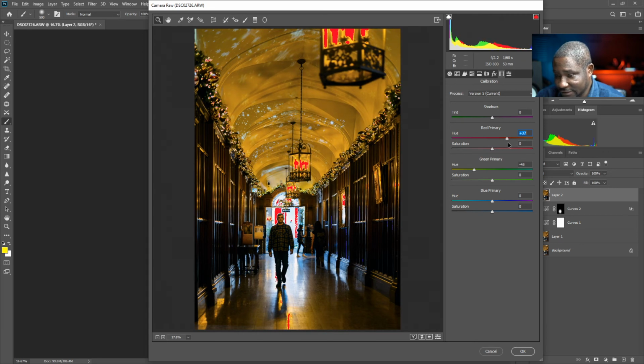And I'll take the reds, and for this image I want to bring the reds down a little bit into the hue. I'm just adjusting the hue right now. I'm going to bring the hue of the reds down, and I'm going to go back and reset the primary greens. I just want to take the blues and play with the blues a little bit. And then I can play with the greens to try to balance out everything. I can play with the saturation of the colors a little bit as well, and the reds, bring down the saturation a little bit.